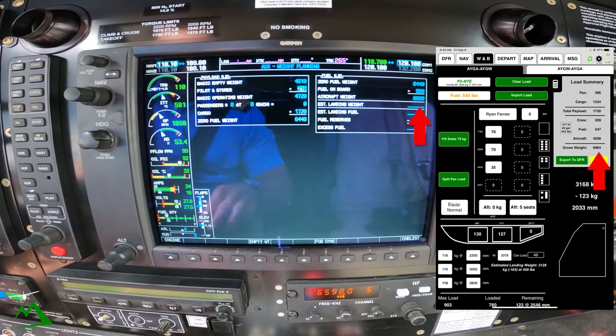All stations Guasa, Kodiak November Tango Echo, 9 miles to the northeast on descent. Circuit time, Guasa 09er. Let's go ahead and get our fuel back on. We've already talked to her about our abort. There's autopilot off. We're nearly to the valley already.